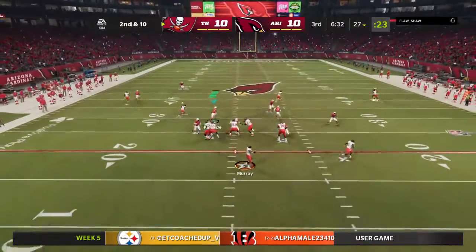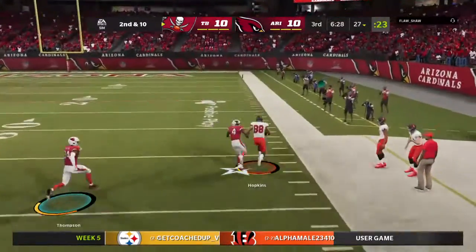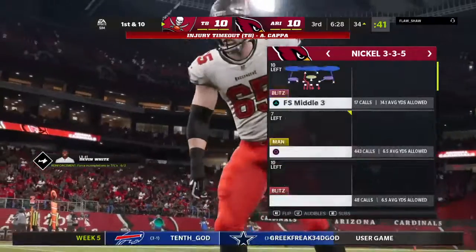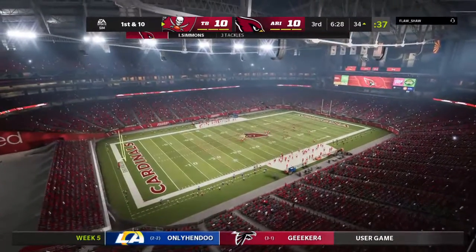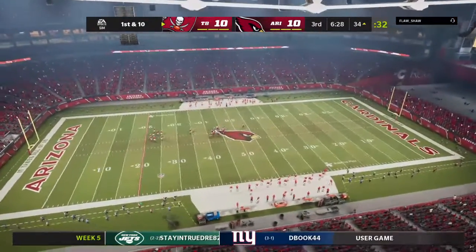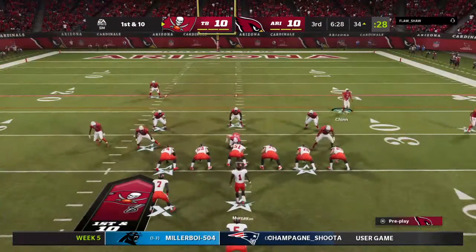From the gun, Murray. The hook up on the right side to Hopkins. And all the way inside the 35 before he goes out of bounds. Well, partner, I'm not sure how this drive's going to end, but how about the way they flip field position there? A nice attacking play. They picked up a heck of a chunk of yardage. So the big play changes the complexion of things.